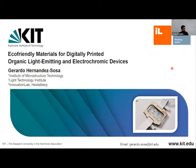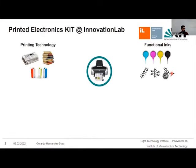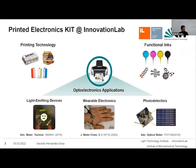As said, I work in Germany at KIT, but we're actually settled in a place called InnovationLab, which is centered on printed technology. What it means is that we combine a technology that has existed for a couple of years for printing newspapers and packaging with functional inks that could be semiconductors, oxides, etc., to produce optoelectronic applications, from light emitting devices to photodetectors and lately wearable electronics.